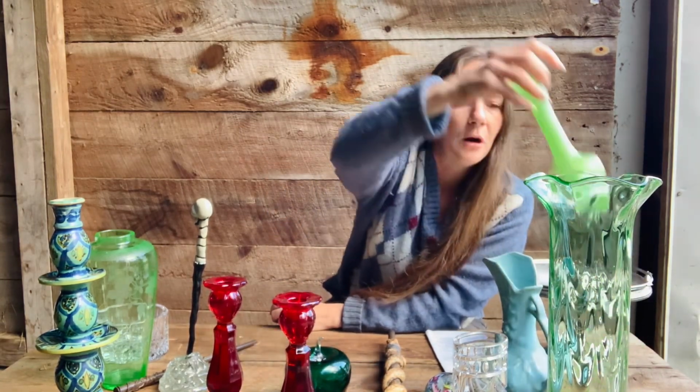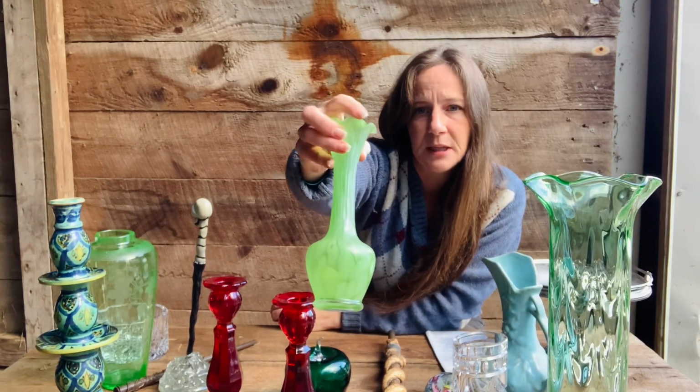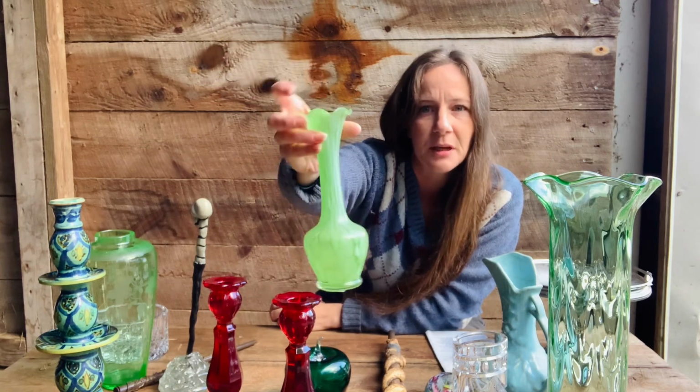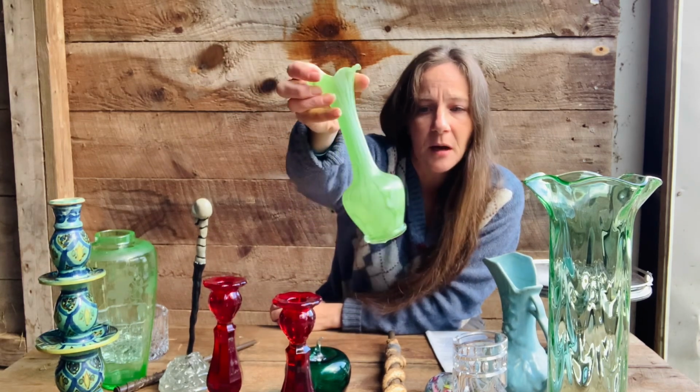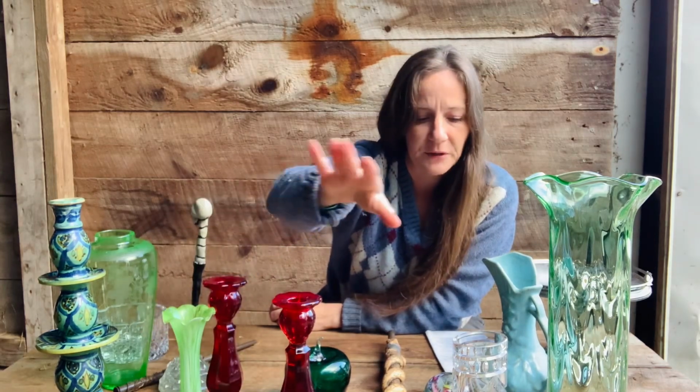I found this little art glass bud vase up on the top shelf. That's also $2.99. It's almost like a confetti glass, green with white splotches in it and a ruffled rim on top. Probably 20 bucks, something like that. I don't know. I'll have to double check myself.